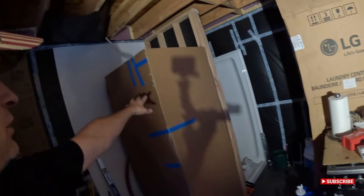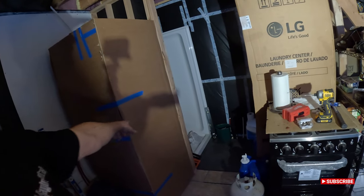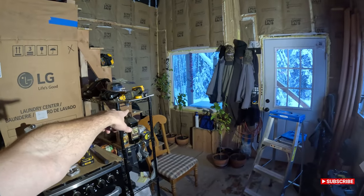The washer and dryer is now sitting over here. It was sitting over there in the way, and I took a bunch of stuff out to the Conexes that I just don't need in here all winter long. So now, time to actually work on the shower.